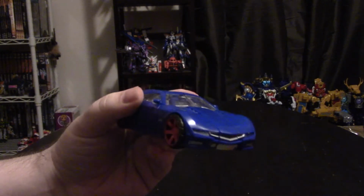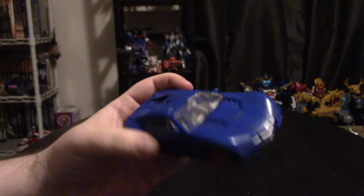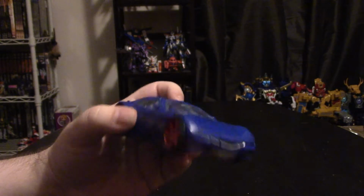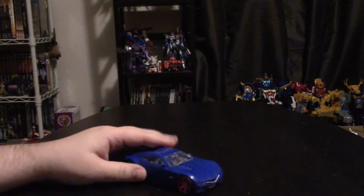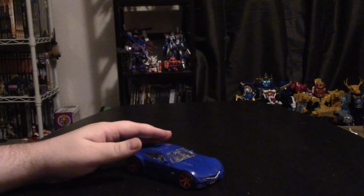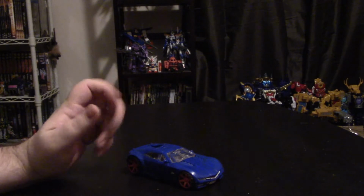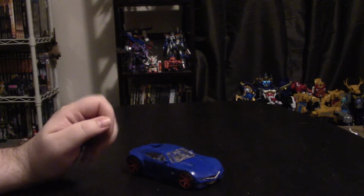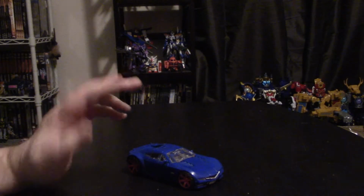Now, for those of you who aren't in the know, you might be saying, well, what do you mean by Punch Counterpunch? That's kind of a weird name for a Transformer. Well, basically the way it works out is that we know about triple changers. The very first video toy review that I ever did was of Astro Train, a triple changer. Triple changers are known for having a robot mode and two alt modes, meaning they can turn into two different vehicles.